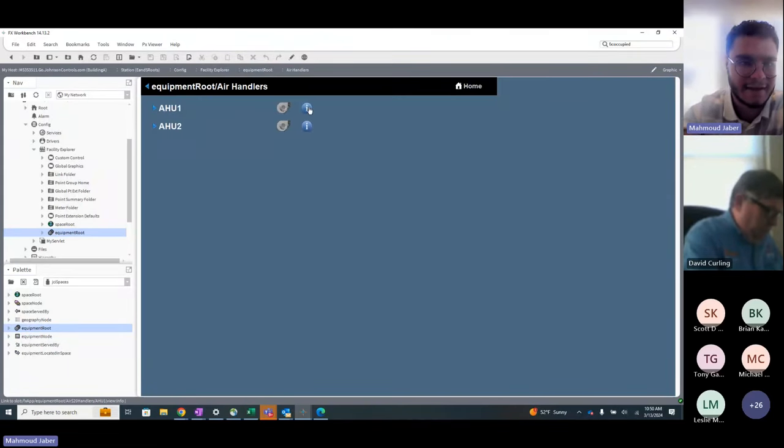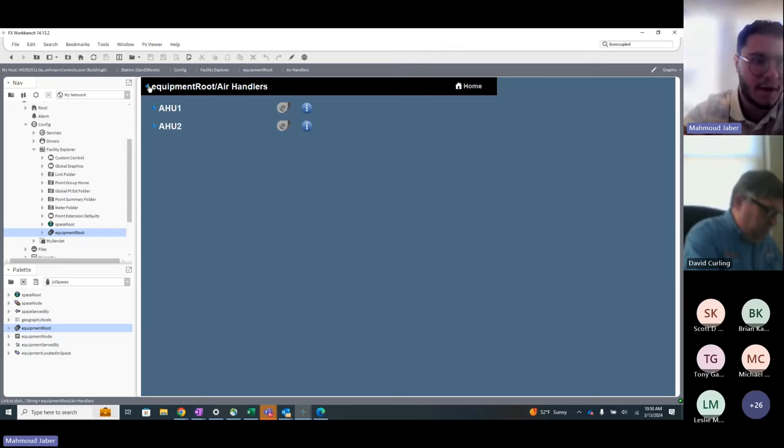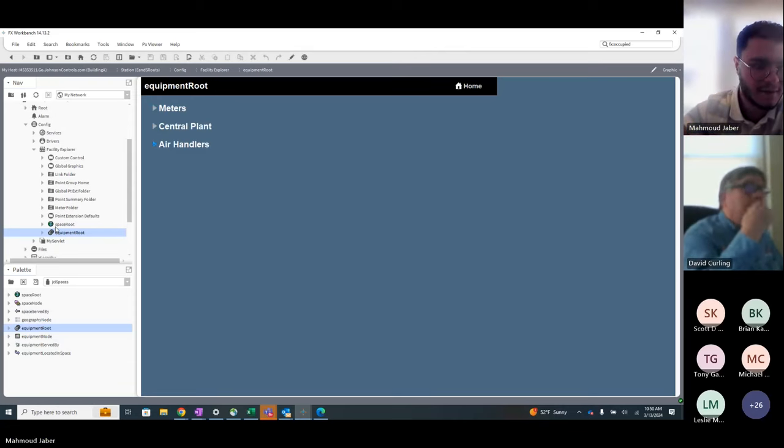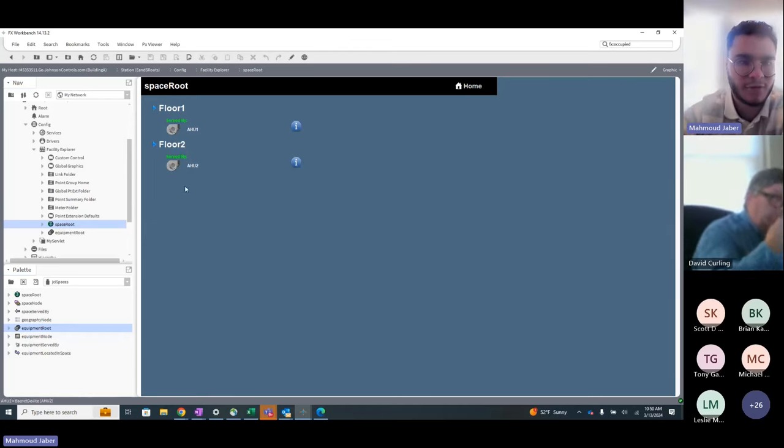If I click this icon here, I have status values for the HU1 that we just put into the equipment route. A very easy way to create equipment parent-child relationships. We also created space route graphics. Let's hit space route. We have floor one, we have floor two. Your facility manager can explore their entire site using the space route.